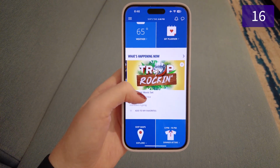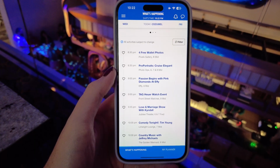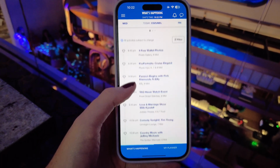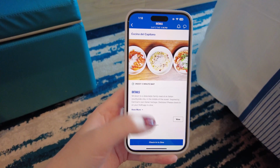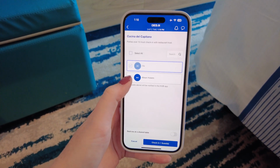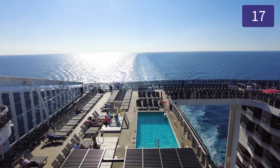Number 16. Download the cruise app beforehand. Your cruise line app is a great source for information and is often used for booking activities on board. Be sure to download the app while at home because it may take much longer to download the app from the ship's Wi-Fi.